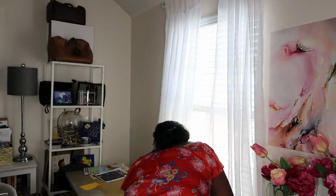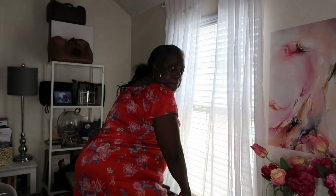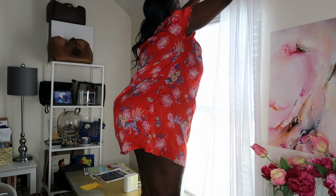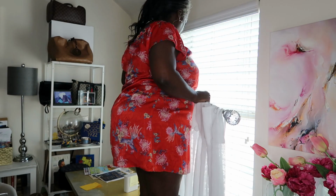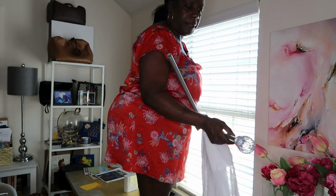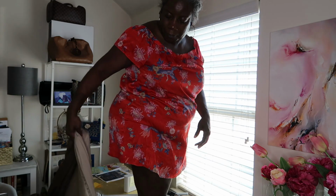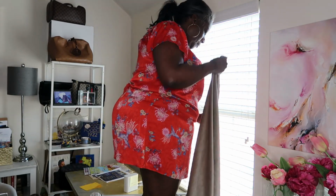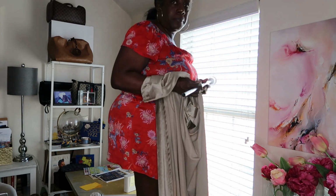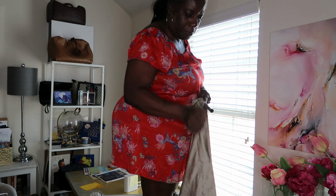Don't run, don't hide. So let's go ahead and change these curtains here. We're going to change from our summer spring curtains to something a little bit heavier and something that can resist the cool air in the upcoming months. So one thing I always tell you guys, your girl hates putting up curtains. Oh my goodness. So now that we got these rods up here, these are never coming down. So it's very easy for me to change out the panels.